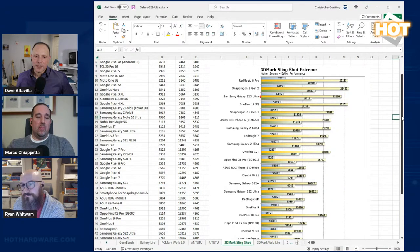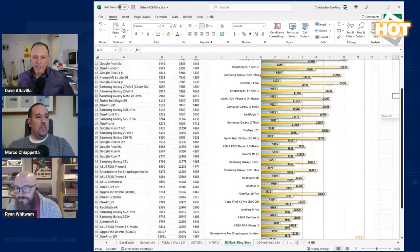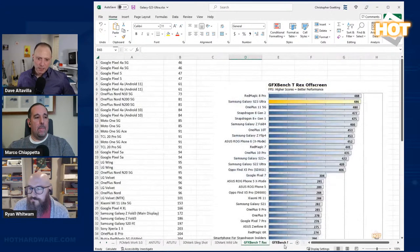I'll also point out that the yellow bar is the graphics test. Right. Yeah, that's a mixed test. Chris, how about, can you go to GFX Bench Manhattan?